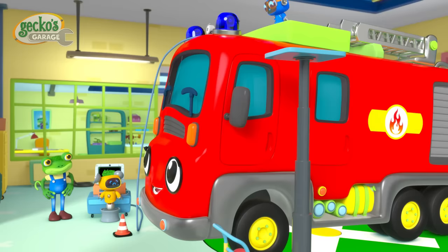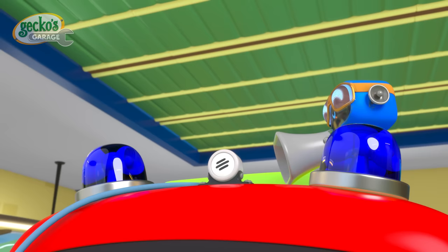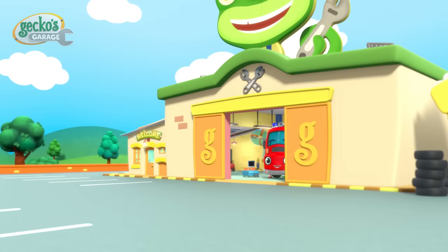That traffic cone made you louder, Yellow. Maybe something like that will work with a siren. Now that's a loud nee-naw. Bye, Fiona. Thanks for visiting Gecko's garage.